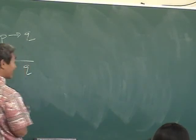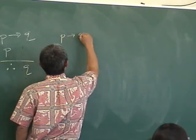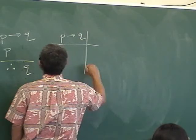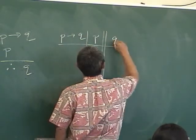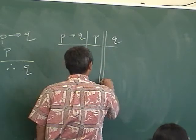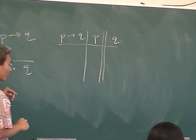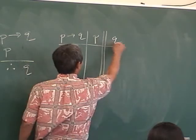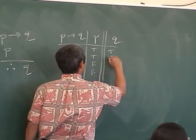One way is to make a truth table. Okay, so let's do that. Here's the first premise. Here's the second premise. Double bar, here is the conclusion. So what you do is you just make a truth table for this. Hopefully by now we don't need the training wheels, right? Because P is always true, true, false, false. Q is always true, false. But then these are part of the thing, so we just put it in. True, true, false, false. True, false, true, false.